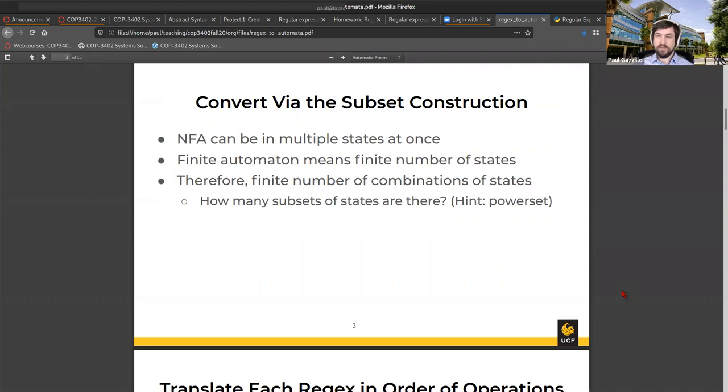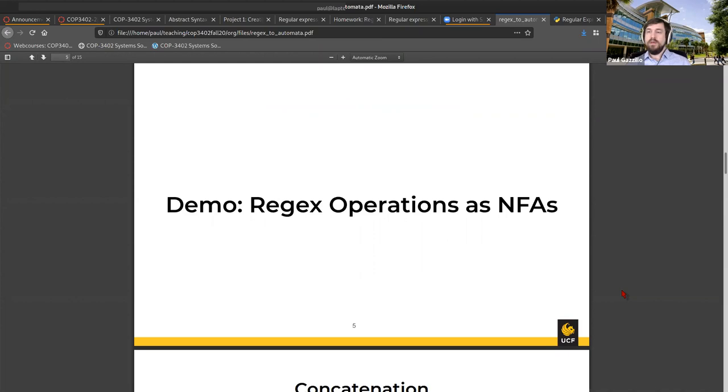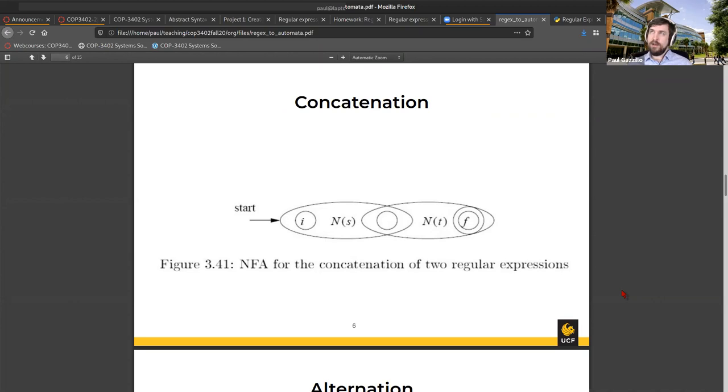Okay, so let's look at how we take a regular expression and turn it into a non-deterministic finite automaton. We'll do the conversion today. Okay, so this is actually very much like a compiler. And hopefully I can give you the intuition behind this without going into too much detail.